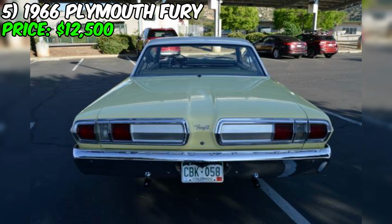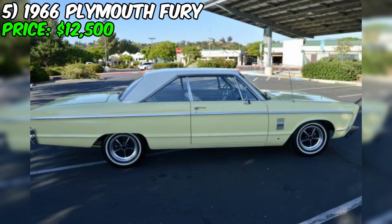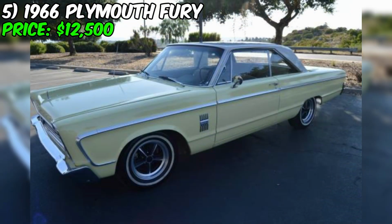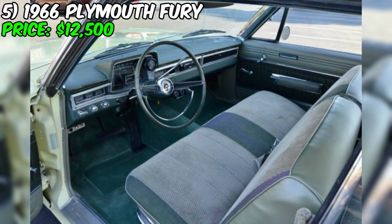It's important to note that while this vehicle runs and drives, the seller does mention that it's due for a carburetor rebuild. This is something that potential buyers will want to keep in mind when considering the purchase. Aesthetically, this Fury is sitting pretty on a set of Ford wheels with white wall tires, which give it a classic look with a modern twist. The seller also mentions that the car comes with the original hubcaps and fender skirts, which is a nice bonus for anyone who appreciates original details.